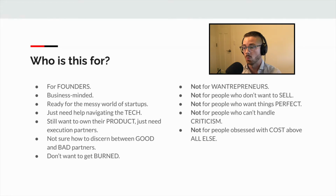It's for founders that want to own their product. They just need execution partners. So people who still want to define and set the vision of what they're building, they just need someone to build it. It's for people who aren't sure how to discern between good and bad technical partners.